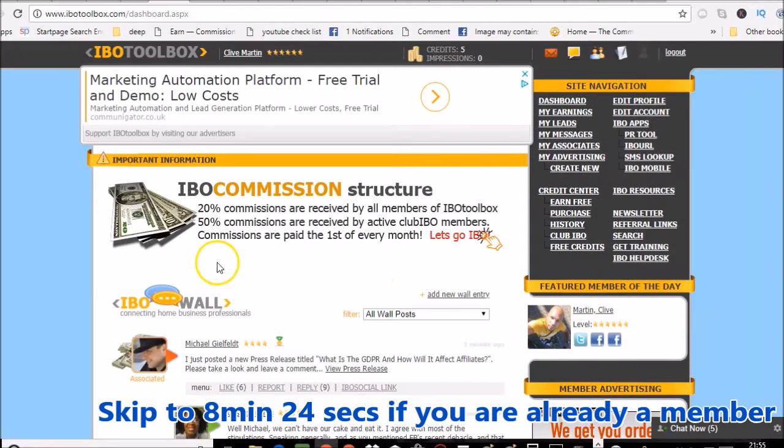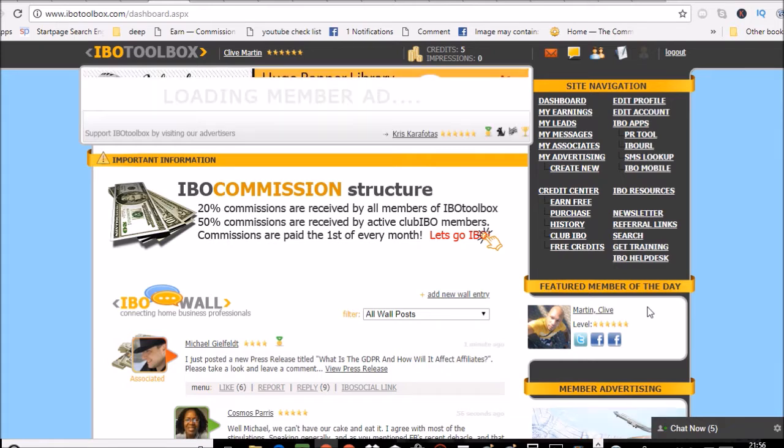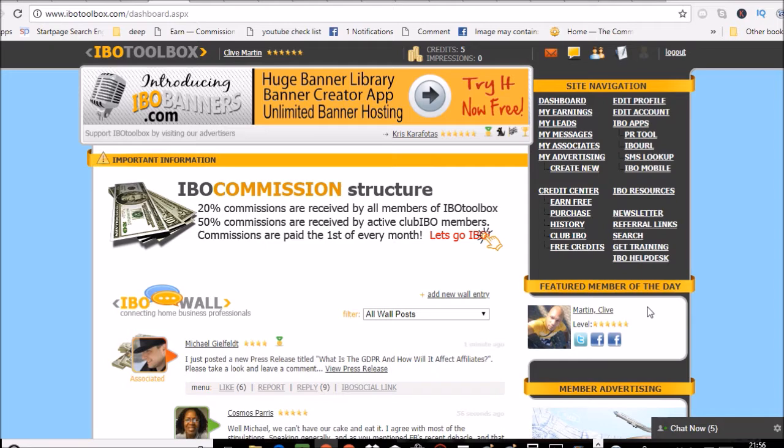Okay, so I'm inside the dashboard of the IBO Toolbox, and here you can see that I'm the featured member of the day. It was the first time that has ever happened, so I'm really excited about that. I wasn't expecting it, and I'm really grateful for all the genuine people that have come along today and said congratulations and that I've networked with. It's been such a lovely bunch of people, which is brilliant, and that's encouraging because that's going to really push me to share a lot more value here.